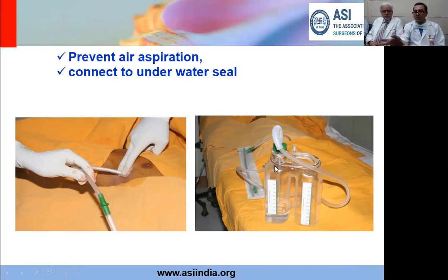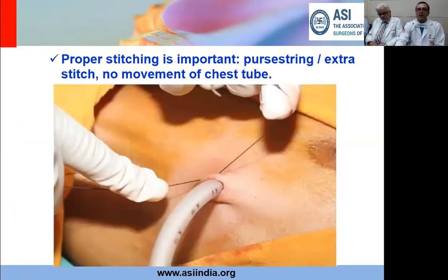And as I said, the tube, the bottle, etc. will be ready, so you are ready to connect this as soon as the tube has been inserted. So you can see here, the tube has been put and we have just connected. So the blood or fluid or air, whatever it is, starts draining.